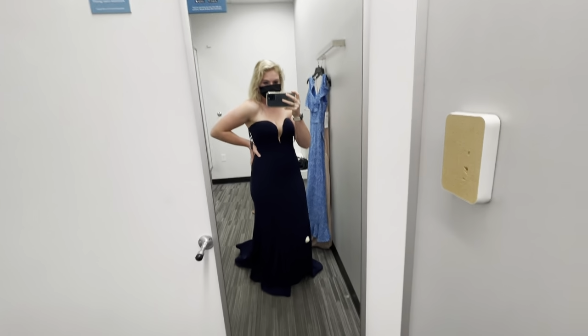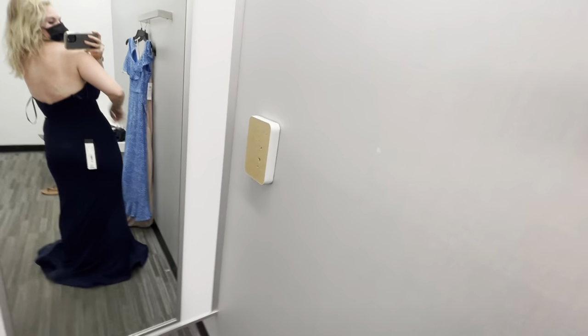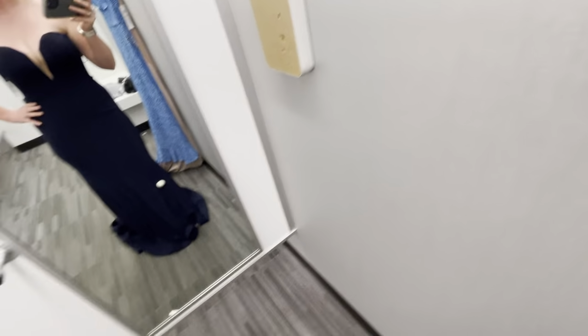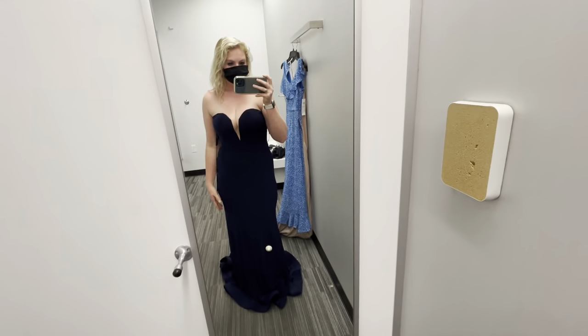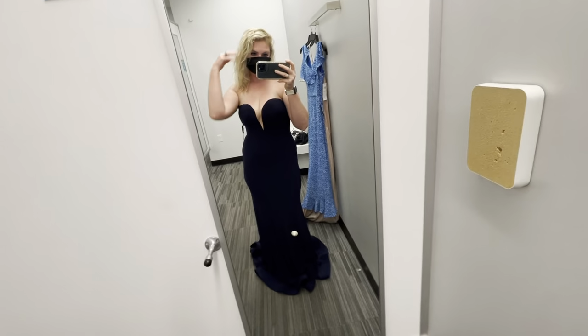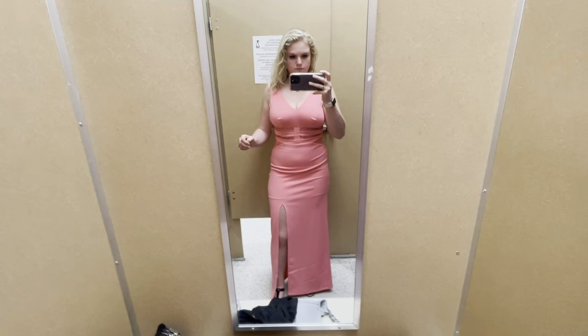I absolutely love this dress, but it was about $120. It has ribbing in the front to keep the sweetheart neckline up. Had to do a little flex. But I really love this dress. I still would have needed to tape if I ended up buying this one, but I absolutely loved it. It was very expensive material and I thought it looked really cute. I love this one, but it just wasn't in my budget for the night.